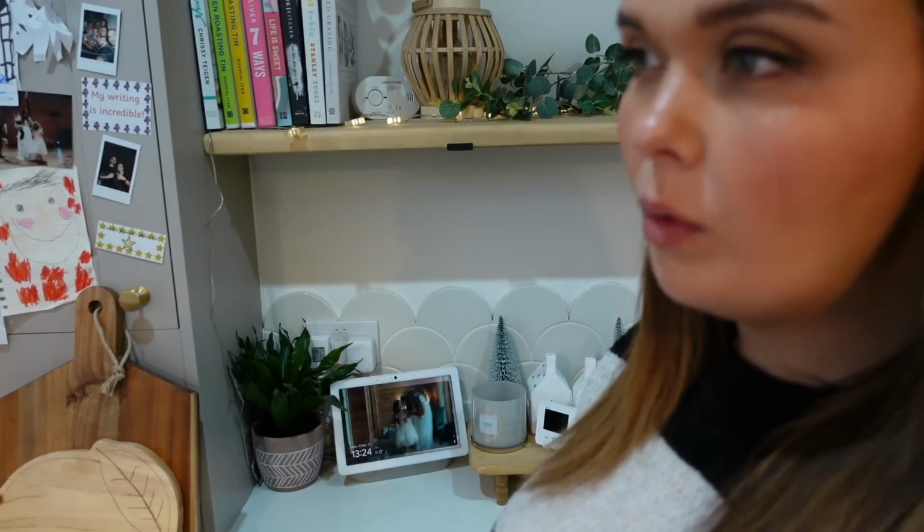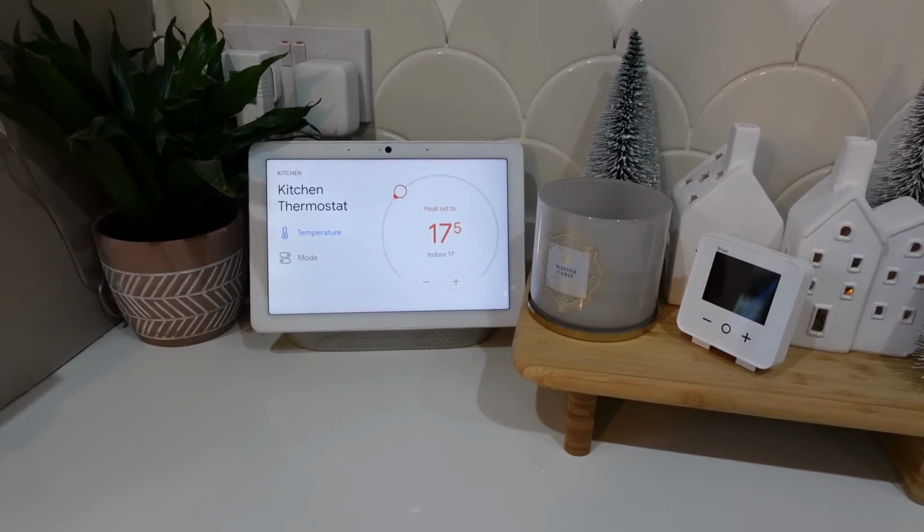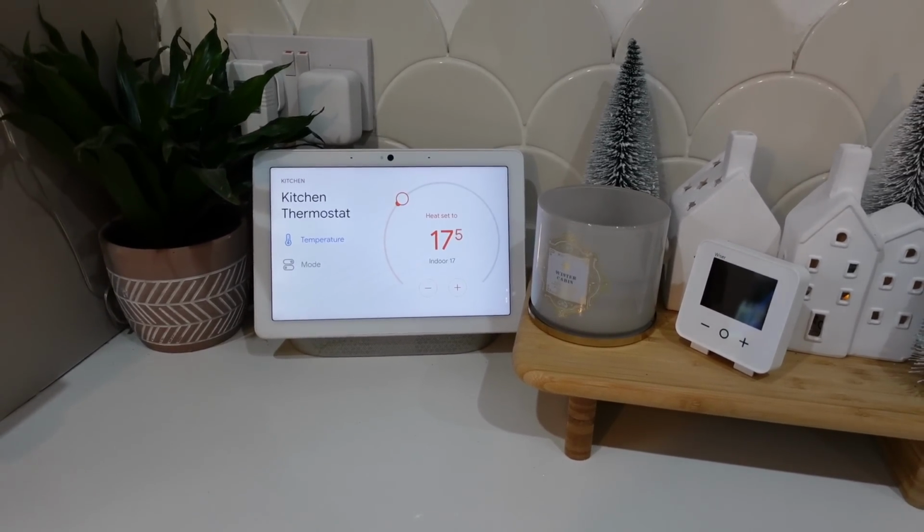Okay, Google, what's the temperature in the kitchen? Heating is set to 17.5 degrees, with a current temperature of 17 degrees.